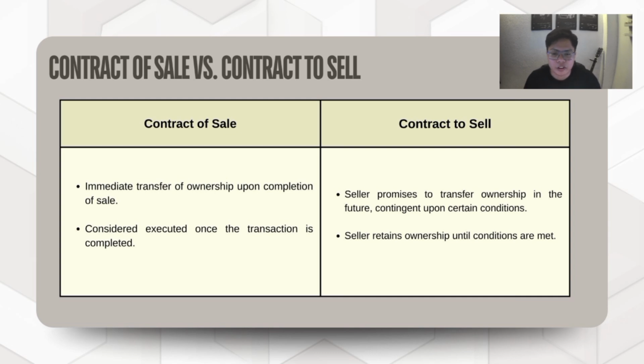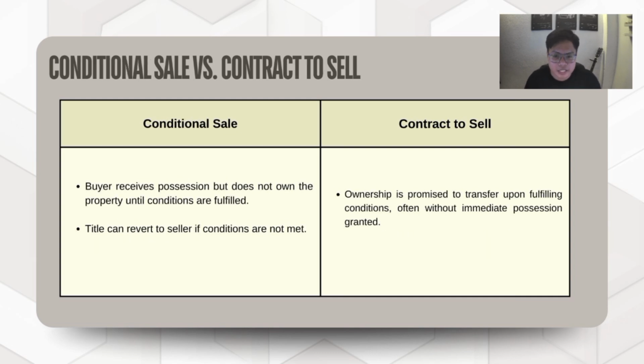And for our last topic, conditional sale versus contract to sell. For the conditional sale, it is wherein the buyer receives possession but does not own the property until conditions are fulfilled. And it is also wherein the title can revert to the seller if conditions are not met.